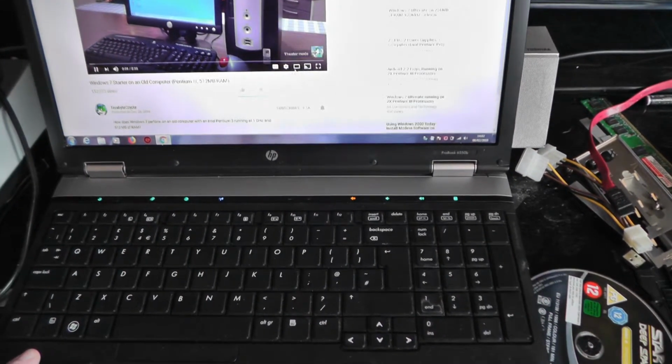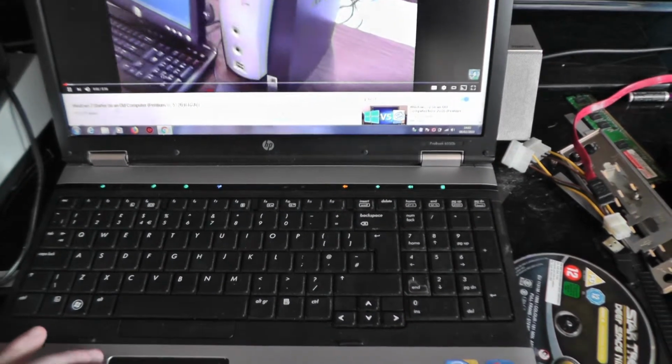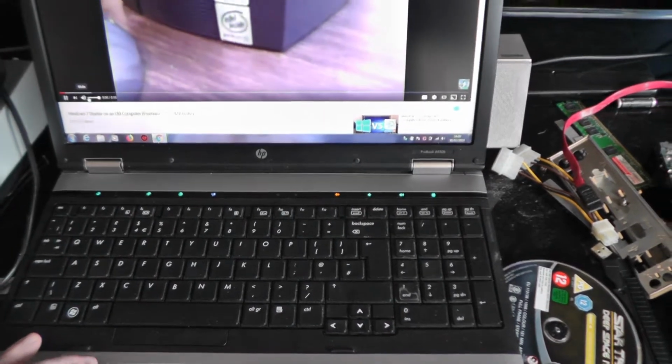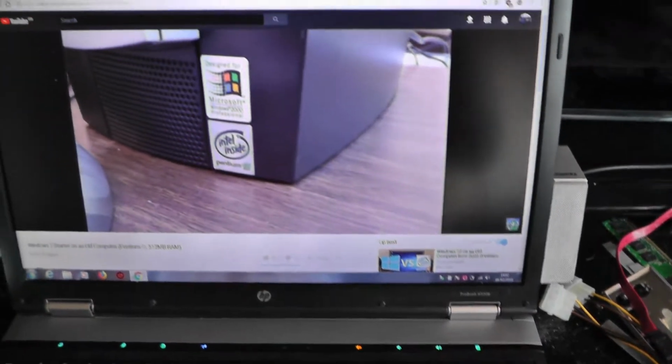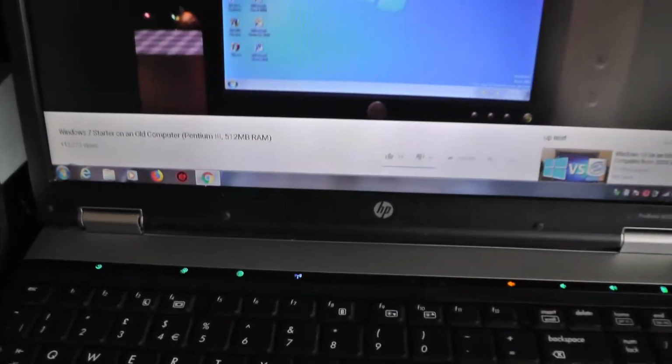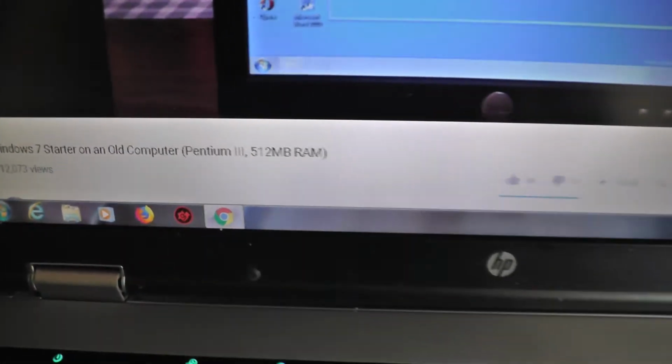Here's an old computer from about 1999. It's a compact iPac, small form factor tower with a 1 GHz Pentium 3 processor and 512 megabytes of RAM. Now, what you might not expect in a machine this old is that it is running Windows 7.